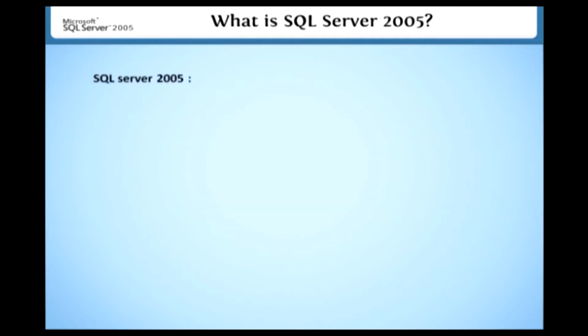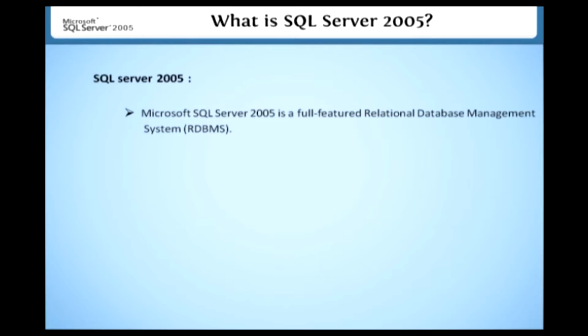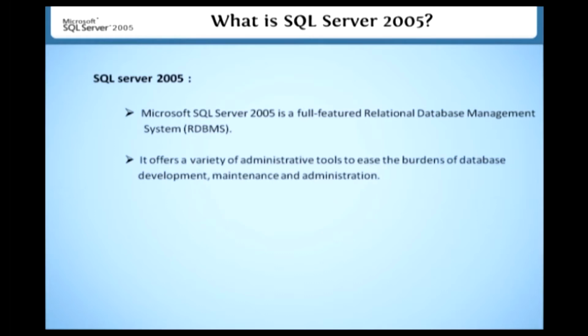Let's see what is meant by SQL Server 2005. Microsoft SQL Server 2005 is a full-featured relational database management system, an RDBMS. It offers a variety of administrative tools to ease the burdens of database development, maintenance, and administration. In our upcoming discussion, we will see each one of these briefly.